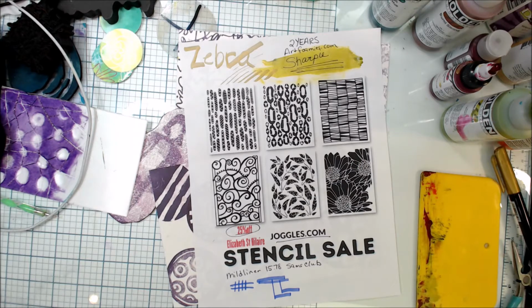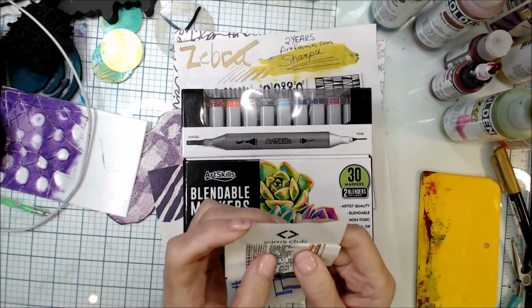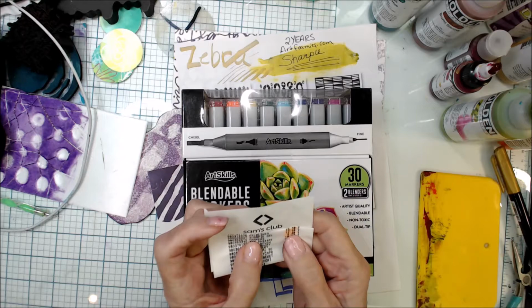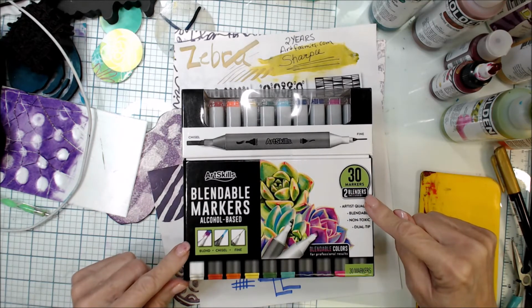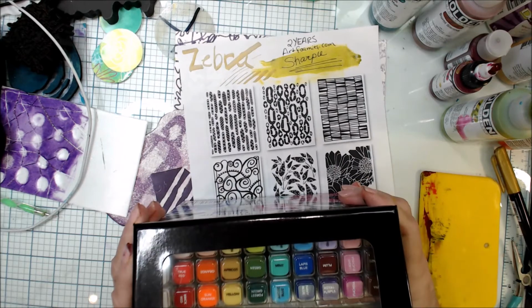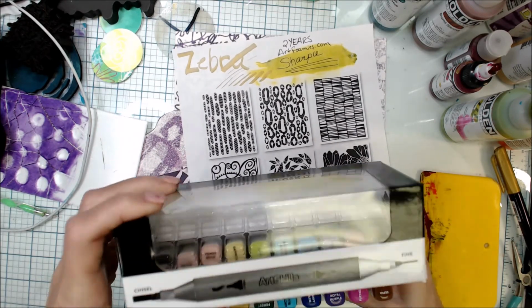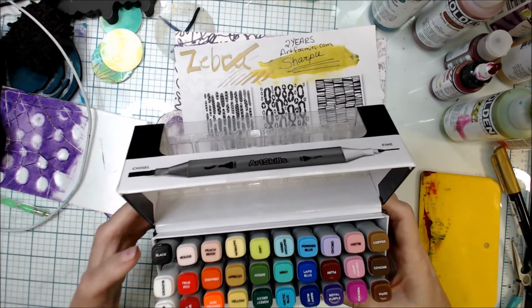Then I went to another space and I found these markers. These are alcohol markers for $9.98. There's 30 markers and 2 blenders included. And they've got 2 tips on them, I believe. It comes in a nice box, so you can keep them organized.